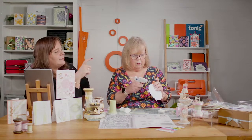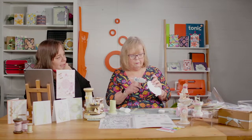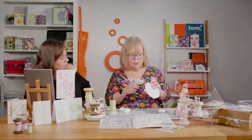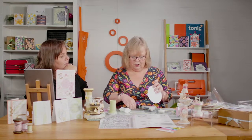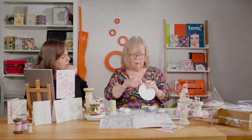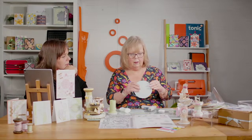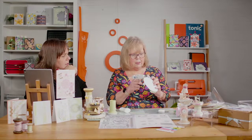If you put a deeper lip on this, it would actually be a nice storage to keep your Nouveau drops in. You could colour code them, so all your pinks in, all your purples in, that sort of thing. It'd be a really nice idea. There we go, a little bit more. So just keep adding another strip and another strip until you've completed all the way around.